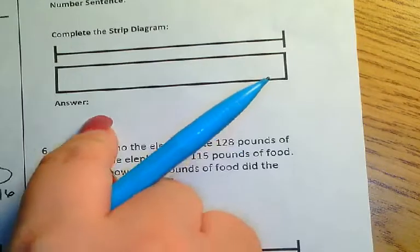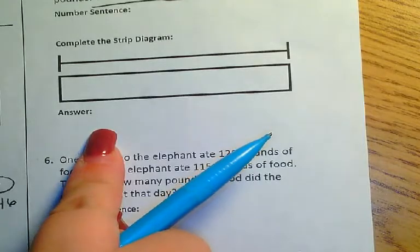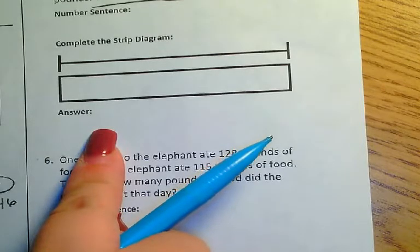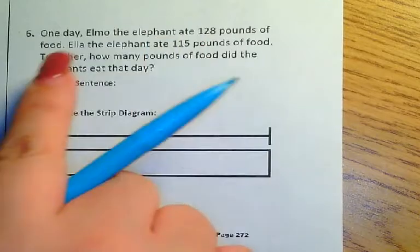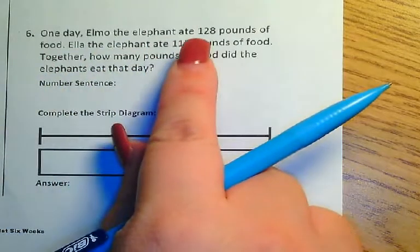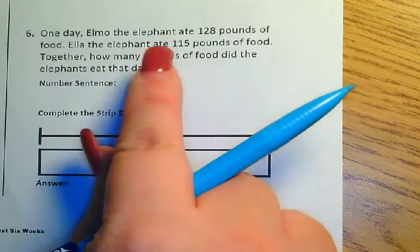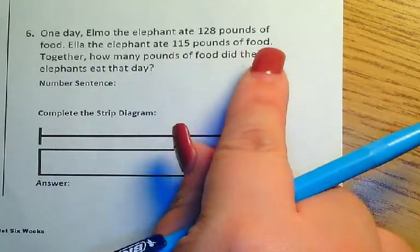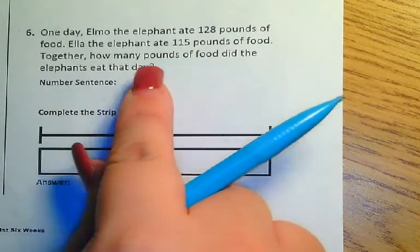Okay? By this time, you might not have any more space. What are you doing? An extra sheet of paper. Okay, number 6, last one we are going over. One day, Elmo the elephant ate 128 pounds of food. Ella the elephant ate 115 pounds of food. Together, how many pounds of food did the elephants eat that day?